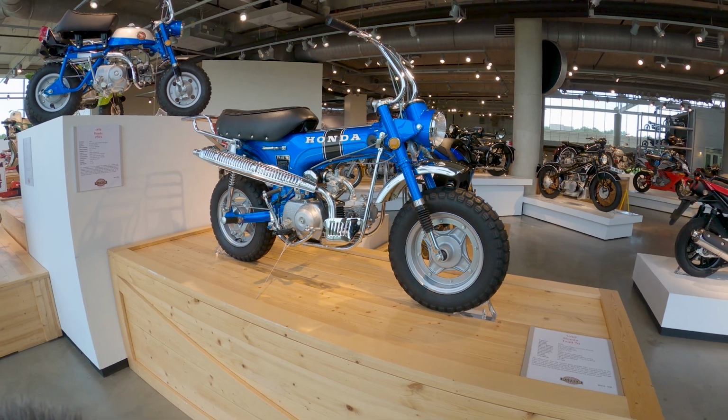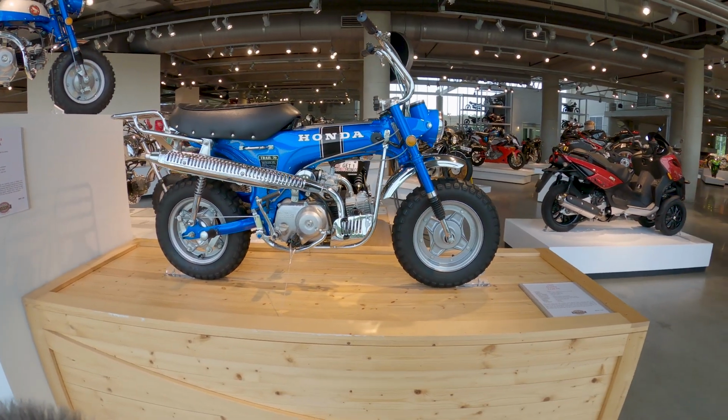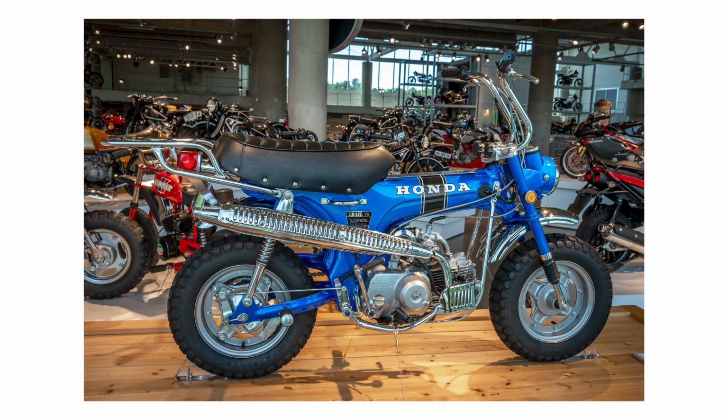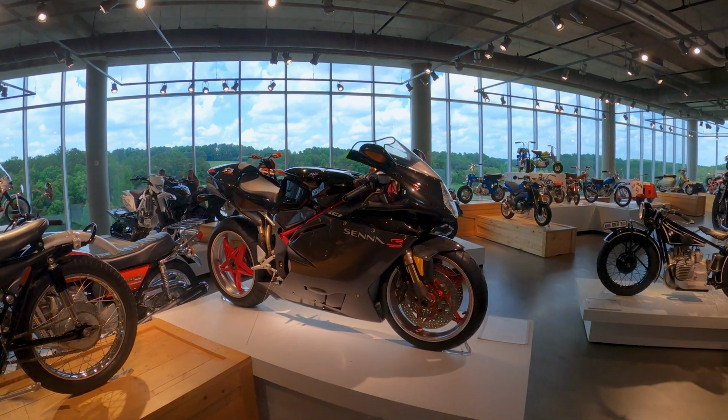This is a 1970 Honda Trail 70. This was the bike that kindled my love of motorcycling. A friend of mine had one and would take me for rides, and occasionally let me ride it myself. What a blast it was to ride that little Honda as a kid. 50 years have passed, and I still love that little bike.